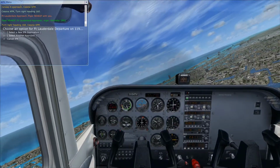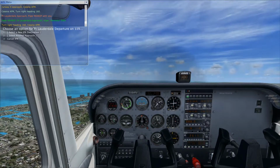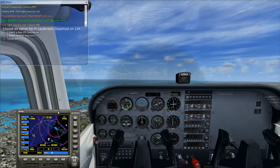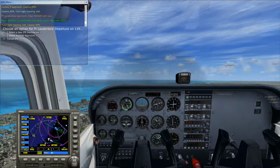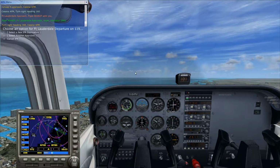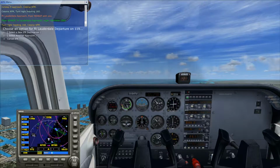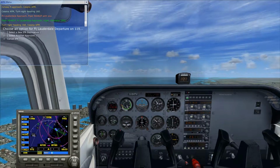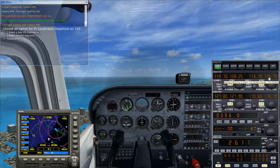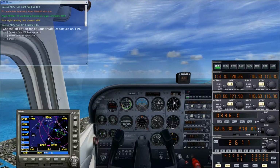So, we just put that into the autopilot. We're having the autopilot take us up to 3000 and a heading of 160. Take a look at the GPS here. Here we are. This is the direct route, so hopefully they're going to put us on something like that. We'll see what happens. You see over here the radios. I'm going to switch to the VOR frequency of South Bimini on the Bimini Island there. And I'll just pick that up.